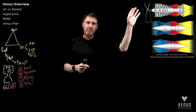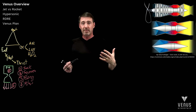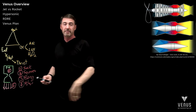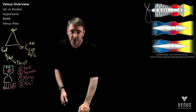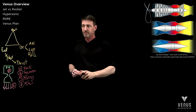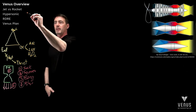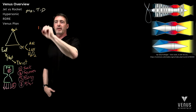So I'm really just going to talk about turbine-based combined cycle, which is combining this with ramjet, and then rocket-based combined cycle, which is combining a rocket with the ramjet. Now, the reason I'm going to talk about those two configurations is because, in the end, you have mass times acceleration is thrust minus drag.